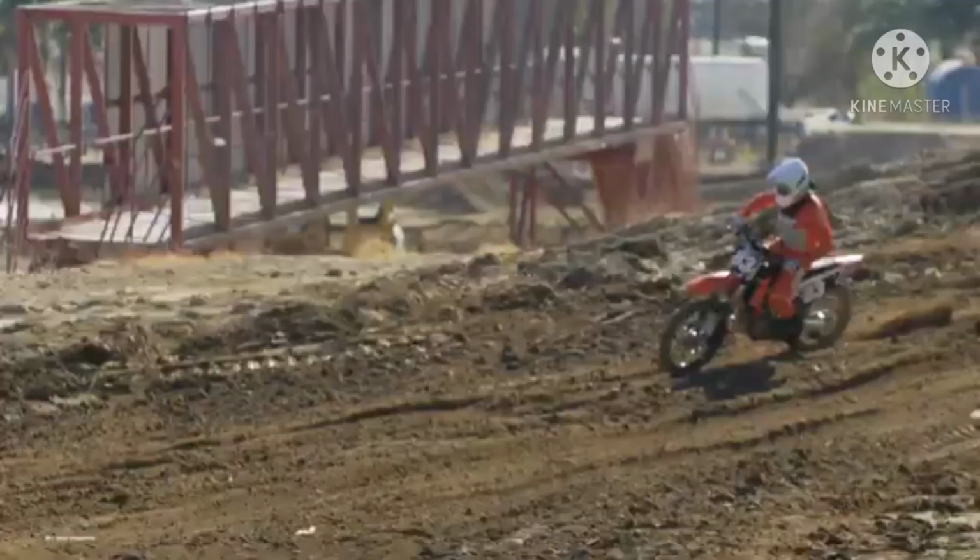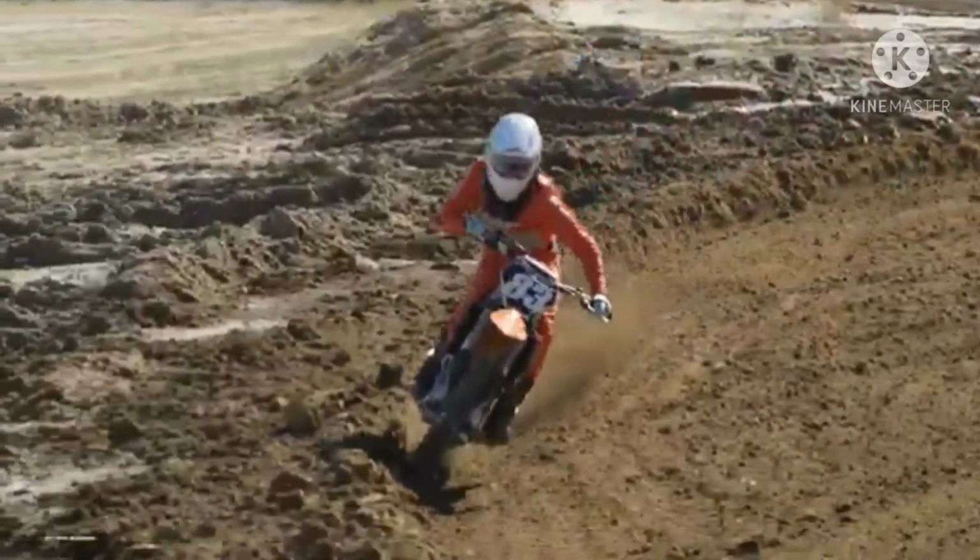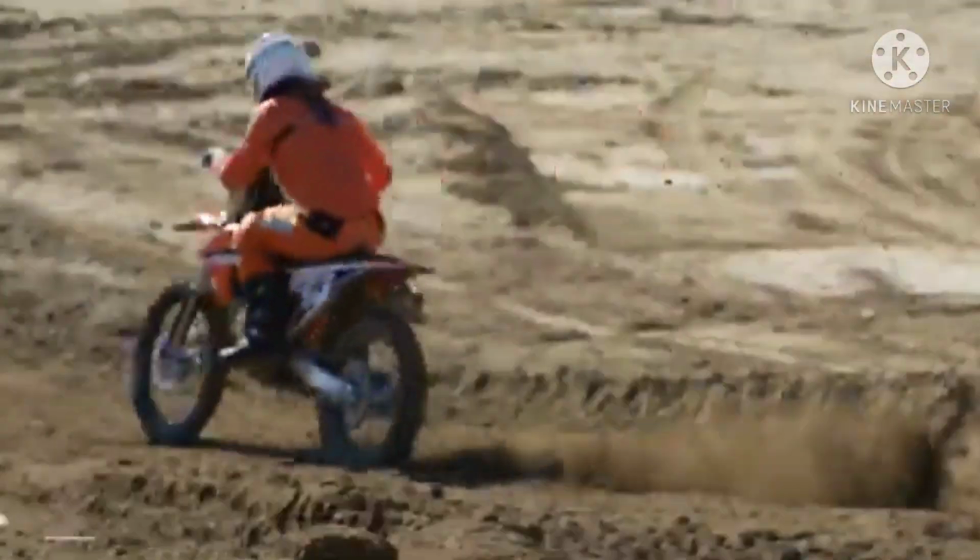They do offer a vented air box. The bike does run stronger, a little stronger down low, has a little bit more pop with that air box.